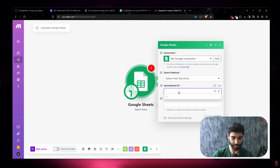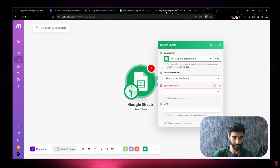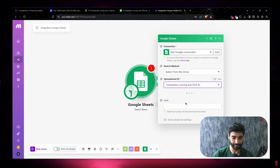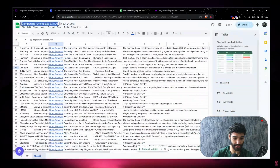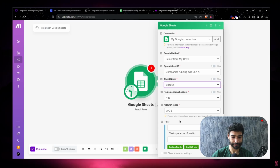And I'm going to go to spreadsheet ID and simply just copy this right here, Control C, spreadsheet ID, and paste that in here. The sheet name is going to be sheet 2. Yeah, sheet 2 because the name is sheet 2, right? So sheet 2. Awesome. So now what I'm going to do is I'm going to go back.